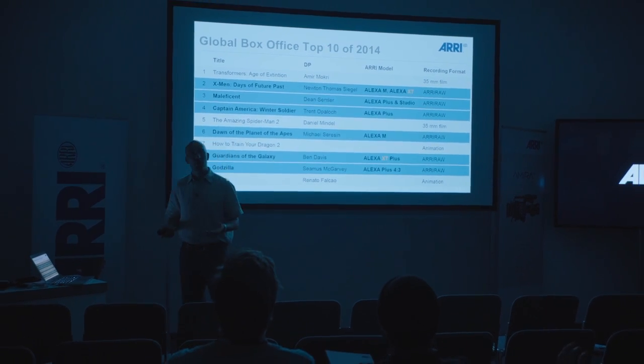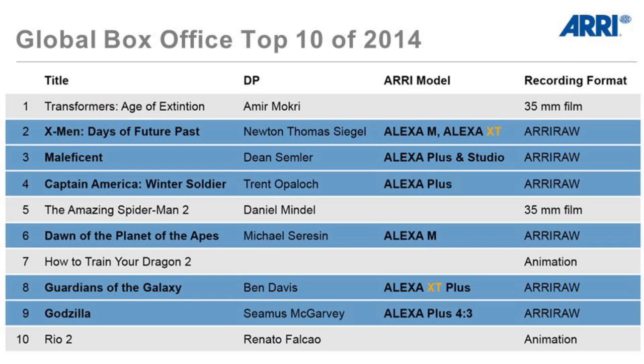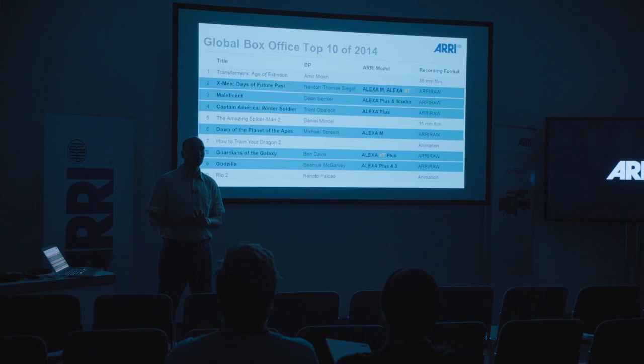We also track the global box office. You know, unfortunately, we tend to be here not to make art, but to make money. So this is the film industry. And so to track how our products are doing, we look at the global box office. And in 2014, of the 10 movies that have made the most amount of money, 6 were shot with Alexa. Of the remaining 4, 2 were animation and 2 were 35 millimeter film. This statistic, month after month, makes us very, very happy.